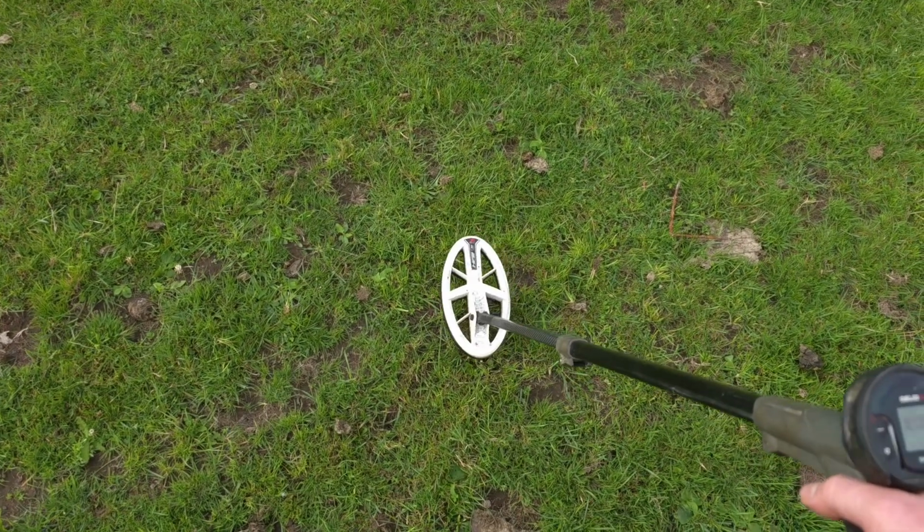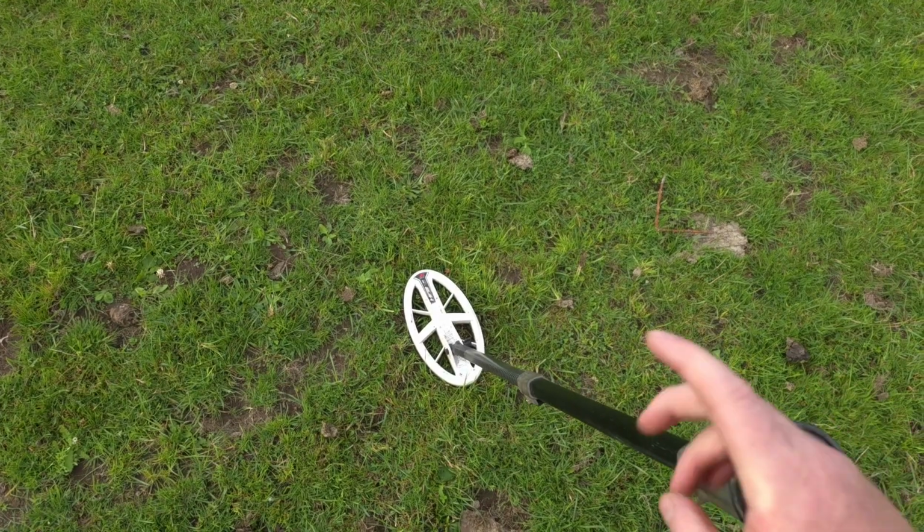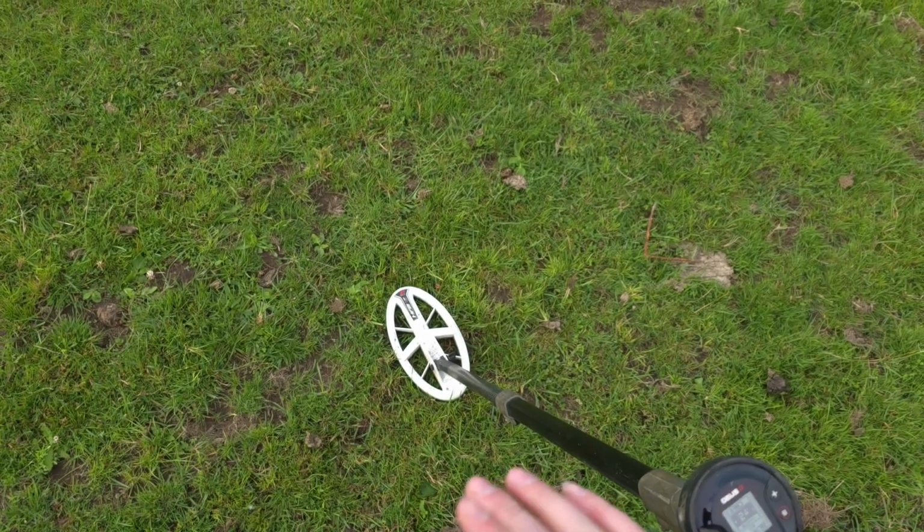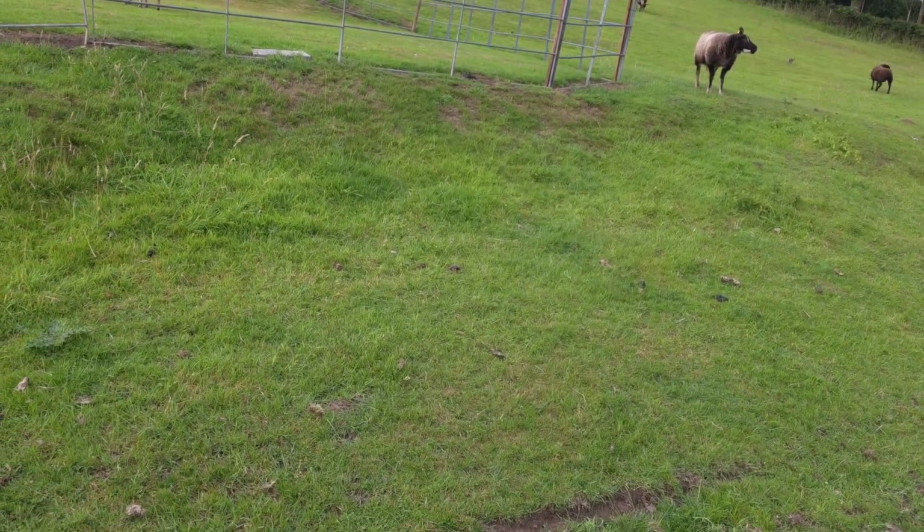I'm out with the HF2 coil, the new one. I've been out with it twice and I found 2 silver coins with it, surprisingly. I'm in the little events field I normally go on. It's got some sheep on it today.